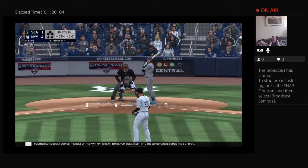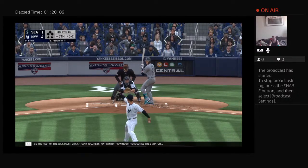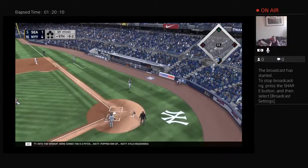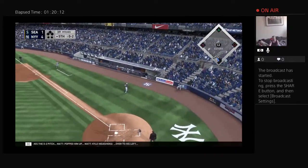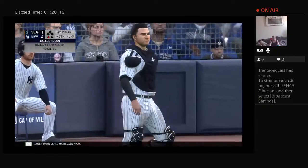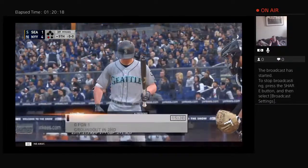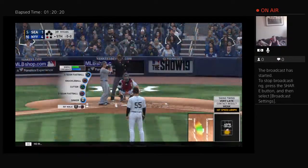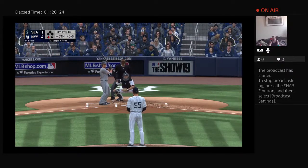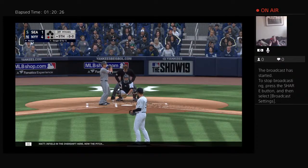Into the windup. Here comes the 0-2 pitch. Popped him up. Higashioka over to his left. 1 away. The batter, the third baseman. Standing in, Kyle Seager. Infield in the overshift here. Now the pitch.